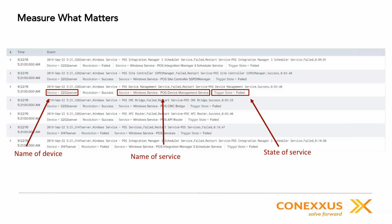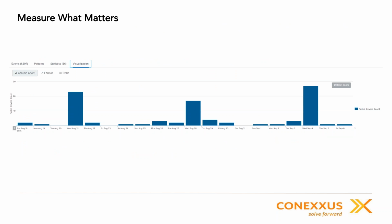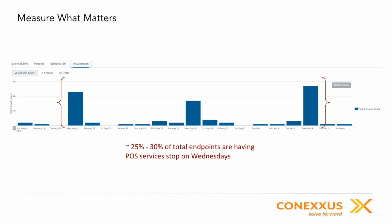To find that out, we said, okay, we need to collect this information. We need to find out how often this service is not starting and on which machines. So simple things here, such as the name, device, and state of the service. After you have that information collected, you can throw it up in your SIEM and view that information. So you can clearly see here that every Wednesday, about 25 to 30% of these machines were having issues starting this application.